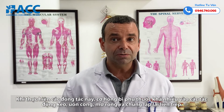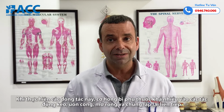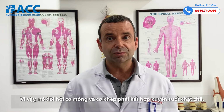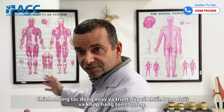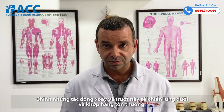Also, when a person performs these movements, the hip muscles are heavily dependent on pulling, flexing, and extension actions, and they are repeated. Therefore, it requires the glutes and adductor muscles to work closely throughout. It is these rotational and sliding effects that will change the lower back and hip joints.